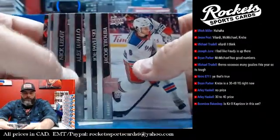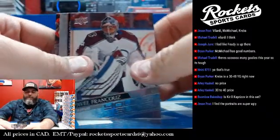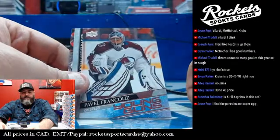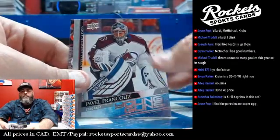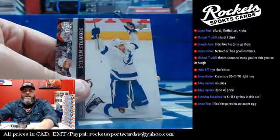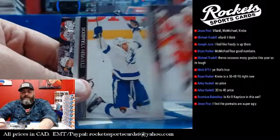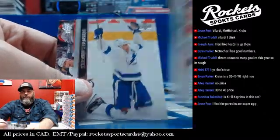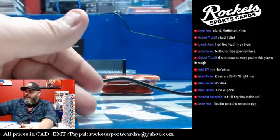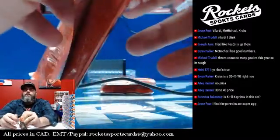All right, base. What are we looking at here? Pavel Francouz. Young Guns for the Colorado Avalanche. Young goaltender. You never know with them. Steven Stamkos scoring the one goal in the playoffs that he played in the game for 4 minutes. Basically the end of his career, probably. I don't know that, but it's like he had a cell phone tucked into his shin pad there. Yeah. Jesse, that is rude.